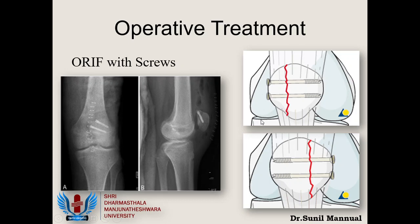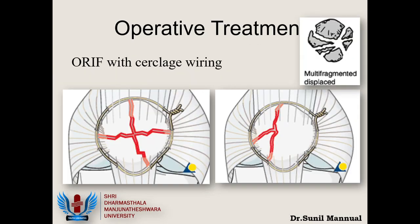It can be used both for vertical fractures as well as for horizontal fractures, but it has to be transverse fractures and fractures without comminution. Okay, so we are going up the ladder of difficulty. Now the next thing is, what if you have a stellate fracture, or not a stellate fracture, a fracture with multifragmentary, and it is displaced.